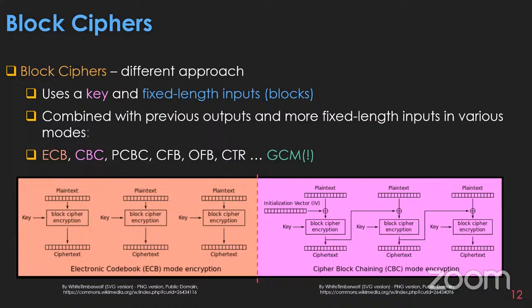ECB is technically a mode for block ciphers, but there's no chaining. You can see in this diagram here, ECB, which is the electronic codebook, just passes the same operation block by block with no chaining. So this has the property that structure in the plaintext ends up showing as repeated structure in the ciphertext. And that's why a lot of people actually call ECB electronic coloring book. And we will show you why people call it that in a little bit.